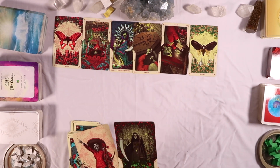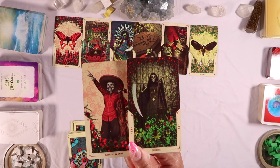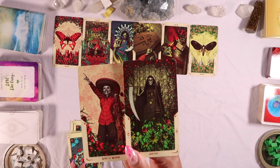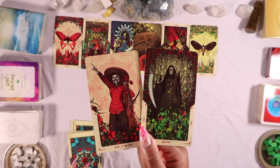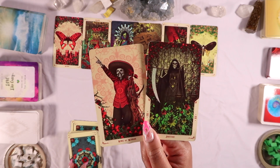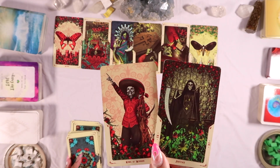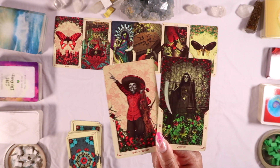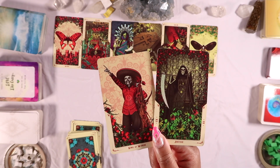We have the Justice card and the 9 of Wands. Justice card is Libra energy, so more of that air sign energy, but we got the King of Wands, which is fire sign energy. So this person is very much so determined and passionate. This person has a big boy, big girl job for sure. This person makes a good amount of money. I feel like they have a nice house.